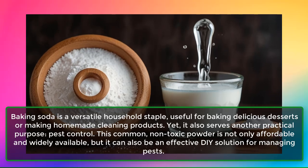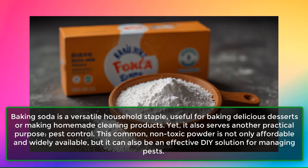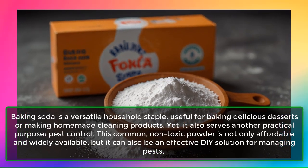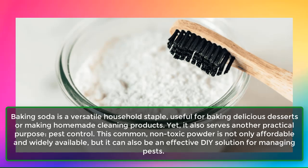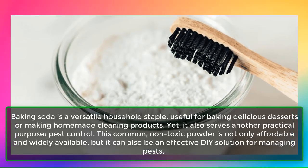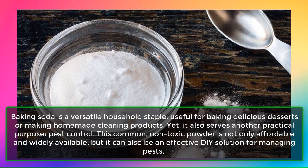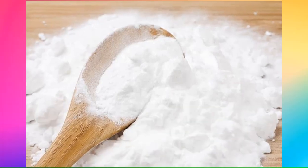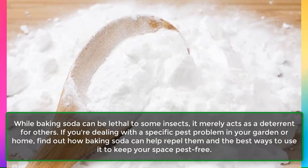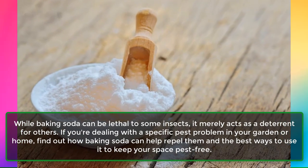Baking soda is a versatile household staple, useful for baking delicious desserts or making homemade cleaning products. Yet, it also serves another practical purpose: pest control. This common, non-toxic powder is not only affordable and widely available, but it can also be an effective DIY solution for managing pests. While baking soda can be lethal to some insects, it merely acts as a deterrent for others.